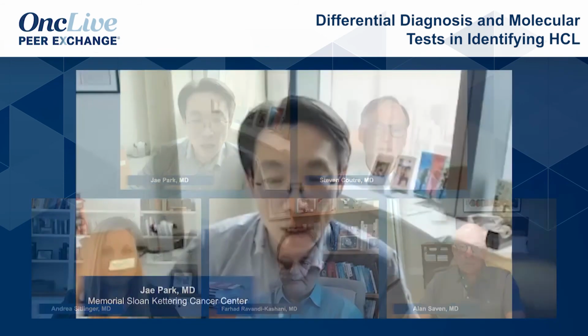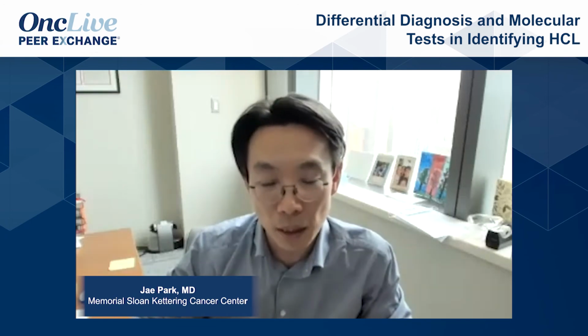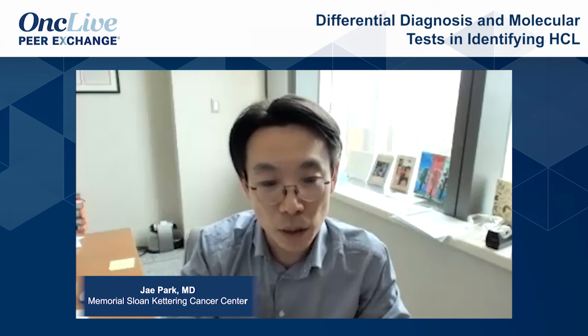What assays are you using to detect the BRAF mutations? Because I think sometimes we have a targeted gene panel dedicated for BRAF, and then some are more NGS panels with targeted gene sequencing, where BRAF just happens to be one of them. I'm curious whether we routinely do it for all patients with hairy cell leukemia, and what assays you are using.